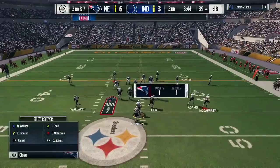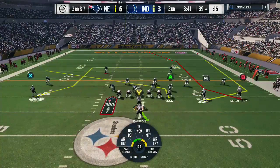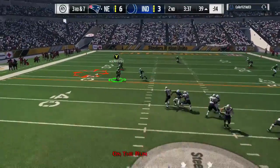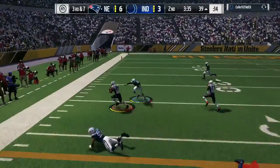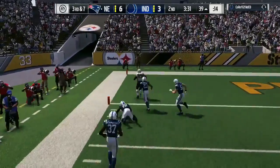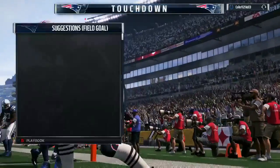If they want it first, they need to get the football to the 32 here on third down. On play action, Rodgers. And it's hauled in by Jared Cook. And he'll take it into the end zone for a Patriot touchdown.